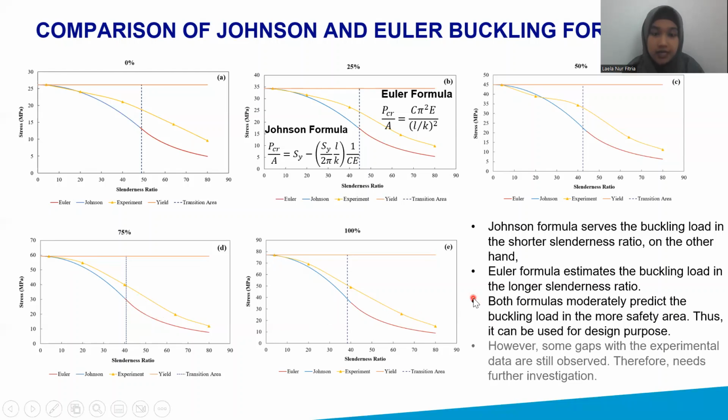However, there are some gaps in each curve between the theoretical data and the experimental data, and these gaps are still observed. Therefore, it needs further investigation.